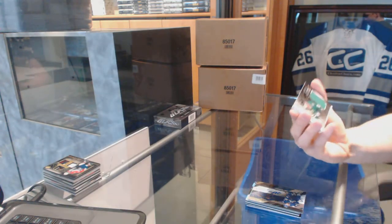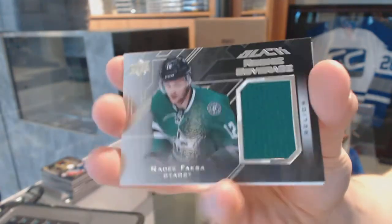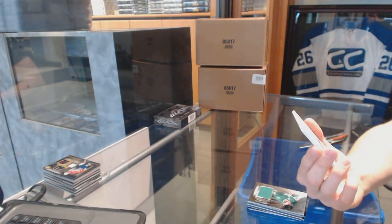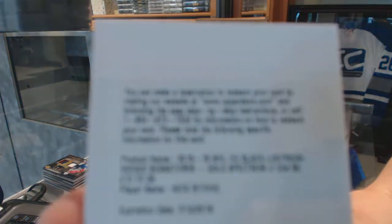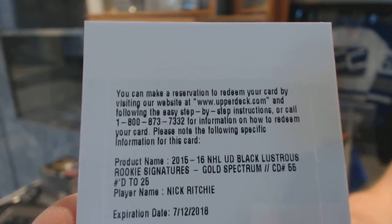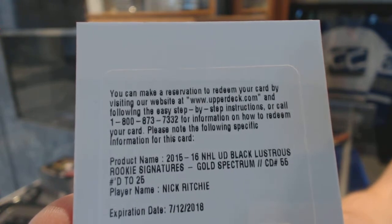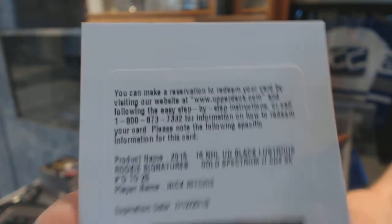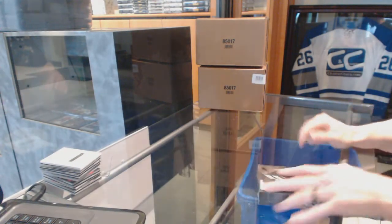We've got a rookie coverage jersey, Radek Faksa. And we've got a lustrous rookie signatures gold, numbered to 25, Nick Ritchie. Lustrous rookie signatures, numbered to 25, gold, Nick Ritchie. Well, that was a hell of a box. And box four. Wow, tough sticker.